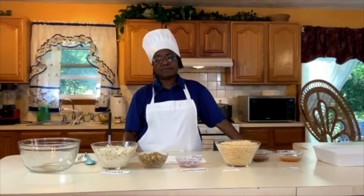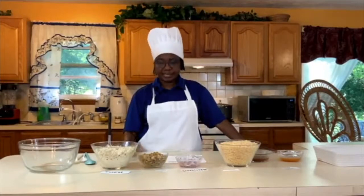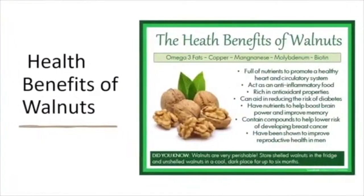Let's talk a little bit about the health benefits of walnuts. Here are our walnuts. Now, walnuts are very, very rich in omega-3 fatty acids. They're rich also in copper, manganese, and they're overall a very good protein source. The nutrients in the walnut promote a healthy heart, and help your circulatory system.